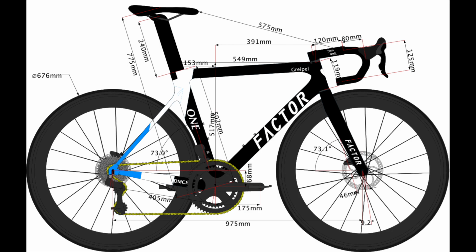Right, I think I didn't cover everything. The bottle cages are from Elite, that's the Elite Rocco carbon bottle cage, and the computer for the speed is Bryton, and the power meter is 4iiii, which is included in the cranksets. That's it. I think I've been all around.